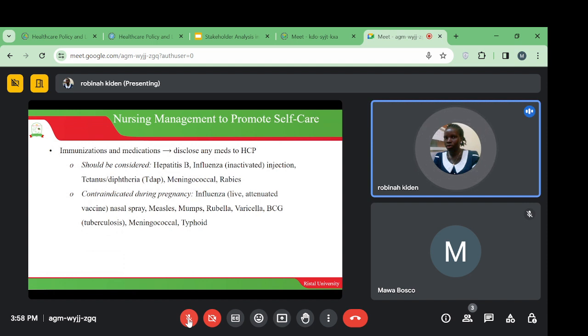But these can be given in the pre-conception care. When we talked about the pre-conception care that the mother is supposed to get before she conceives, we mentioned these vaccines as some of the ones that can be given to the mother before she conceives.